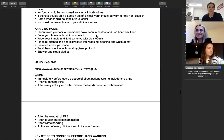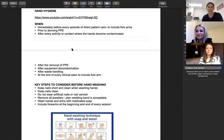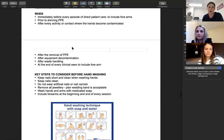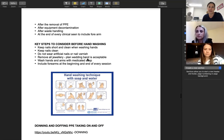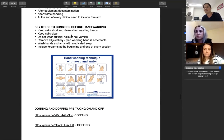Okay, so the hand hygiene, obviously we've got to be aware when we need to clean our hands. It should be done immediately before every episode of direct patient care to include the forearms, prior to donning, after every activity or contact where the hands become contaminated, after the removal of PPE, after equipment decontamination, after waste handling, at the end of every clinical session to include forearms, not clinical scene, as I've written there.